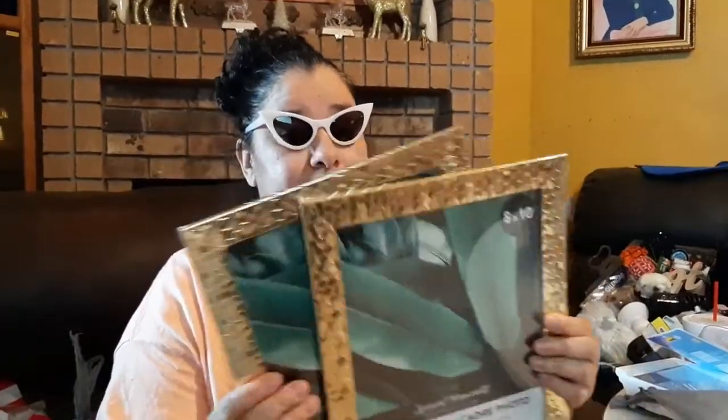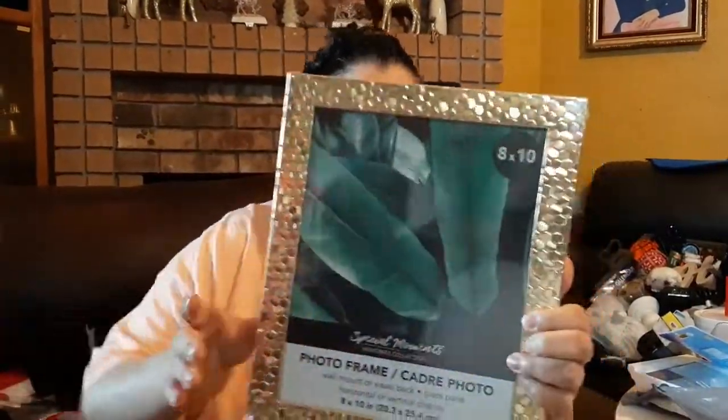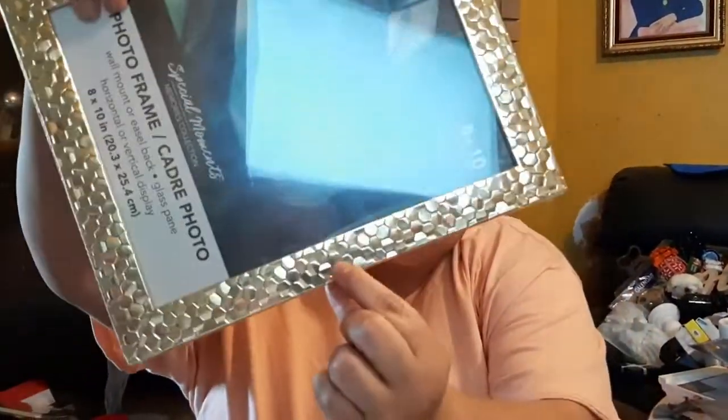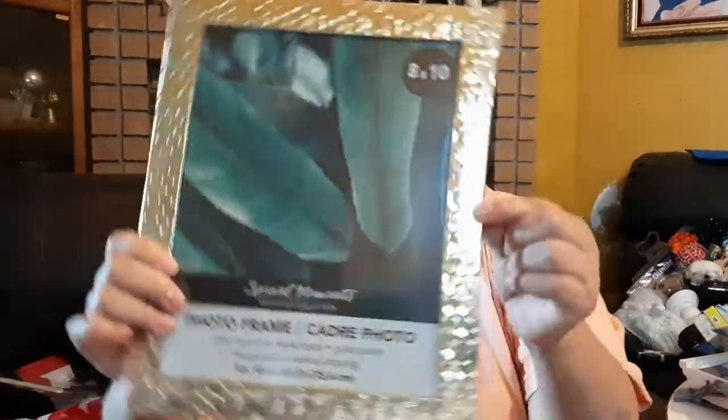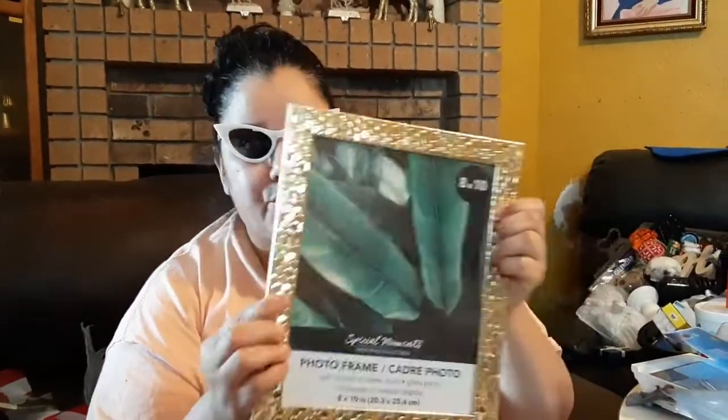Guys, I found only two of these. These are 8x10 picture frames, gold, okay? And I don't know if the camera will pick it up. Let me know, cameraman, if this can be picked up. The edge has kind of a honeycomb texture on it. Can you see it? Okay. I got two of them because I'm gonna put some sort of bee theme in here. And I thought these were wonderful. I mean, look, they've got the honeycomb shape, the six-sided honeycomb pattern. So I'm definitely gonna use those right away.